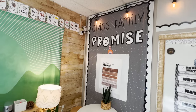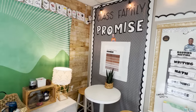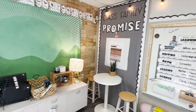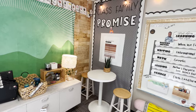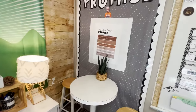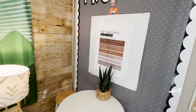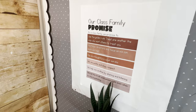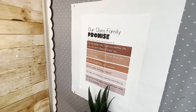On the wall, you guessed it, another foam board. This one I just covered with fabric, and we use it as our class family promise area. We draft a promise at the beginning of each year after we talk about some character traits that we want our class to embody. The students submit ideas for the promise, and then I compile it to reflect the ideas that they gave me.